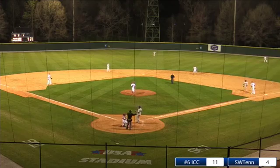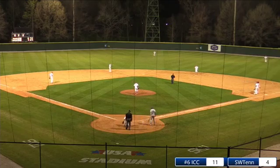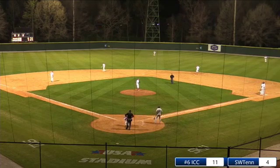Is that pitch a beauty for a strike as it comes right back in at the knees on Medlin to even up the count now at 2-2.